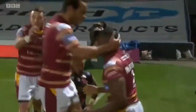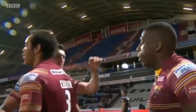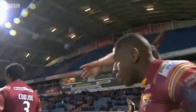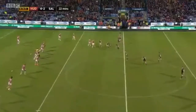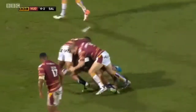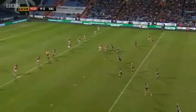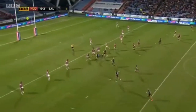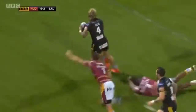Well, you give him that much space, he's not going to waste it, is he, Jermaine McGilvray? Another good strong finish by the winger. Tompkins. Solid effort forward. Lamatazi, and Tompkins rolls in at dummy half again. Back by Dobson, and they've got numbers here now.